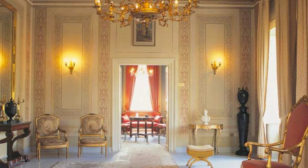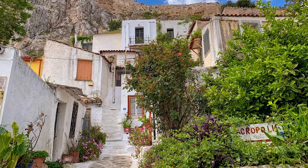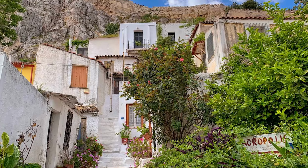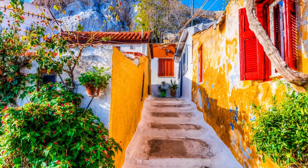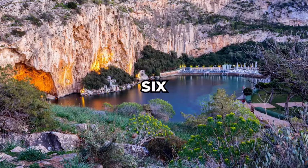If you're into snapping photos, Anafiotika is a gold mine. These whitewashed buildings are like a maze, all kept spick and span despite being really old. Finding your way there can be a bit tricky, but trust me, keep on walking and you'll find it, and it's totally worth it.